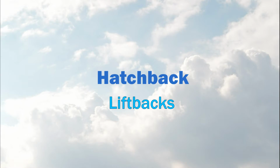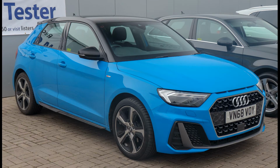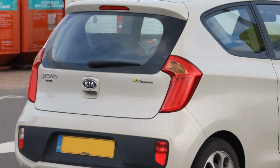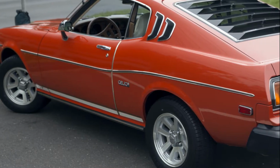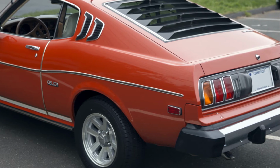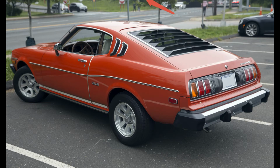Hatchbacks, liftbacks, or compacts are a type of car known for their small size and thus the ability to navigate through small spaces. Hatchbacks are basically 5-door or 3-door, including the rear hatch as a door, with a two-box configuration, a trunk and the passenger compartment. A liftback, on the other hand, is also a kind of hatchback. Its characteristics are that it's usually a small car and has the full rear end open.